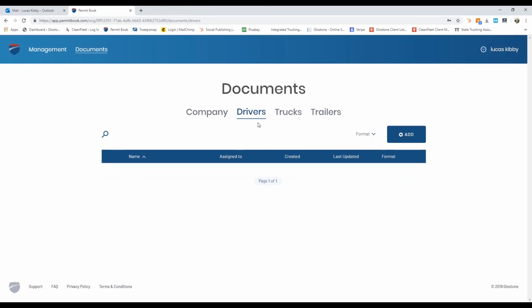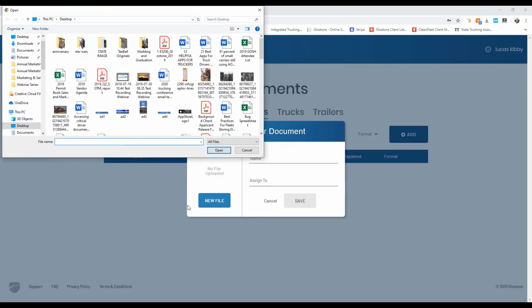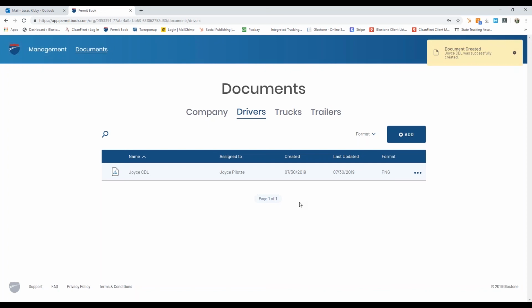And we can do the same thing. You can add a document to a driver. We'll just do the same one. And we'll call this Joyce CDL. And we'll assign it to Joyce and hit save. So now Joyce will get a notification saying, hey, you've been added a new document, and go in there and download it.